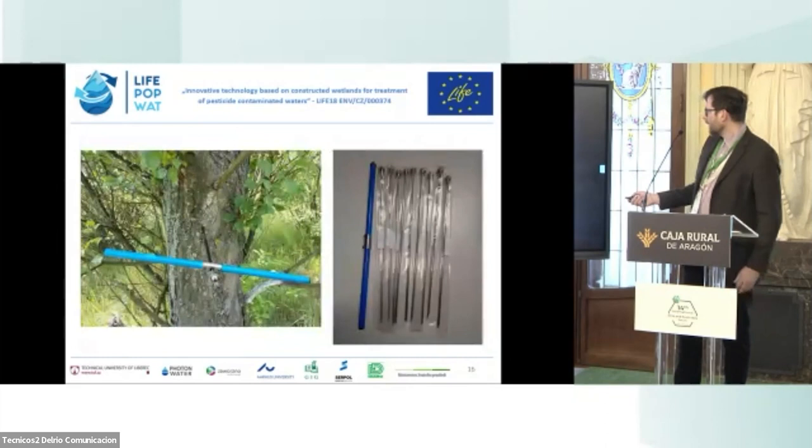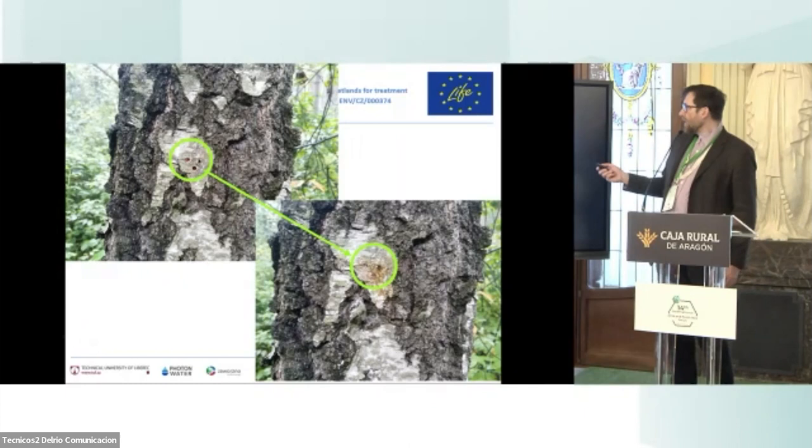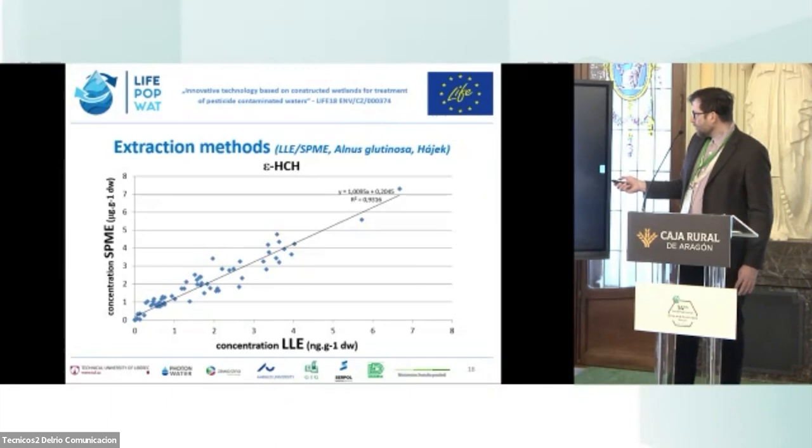Also, we are using a beeswax mix to heal the wound after the drilling, so that the tree is not suffering from the sampling, so it's not destructive for the trees, right? And on this slide, I am just showing you that we can compare two different extraction methods.